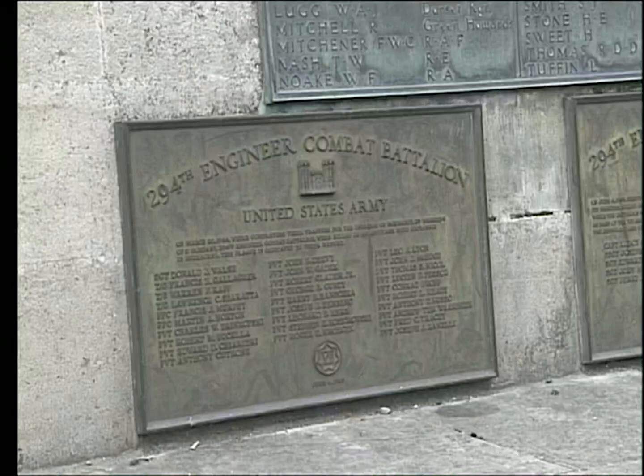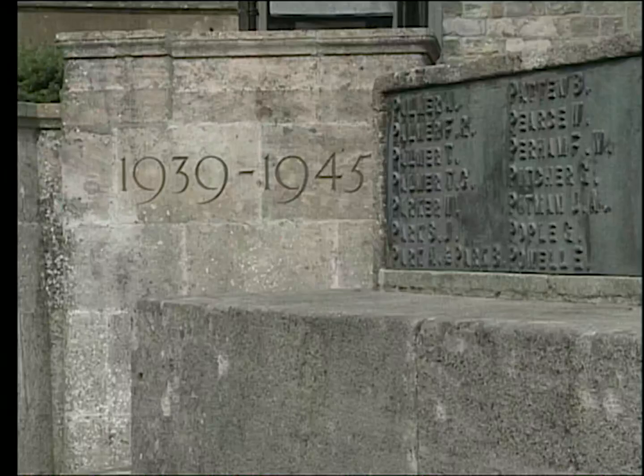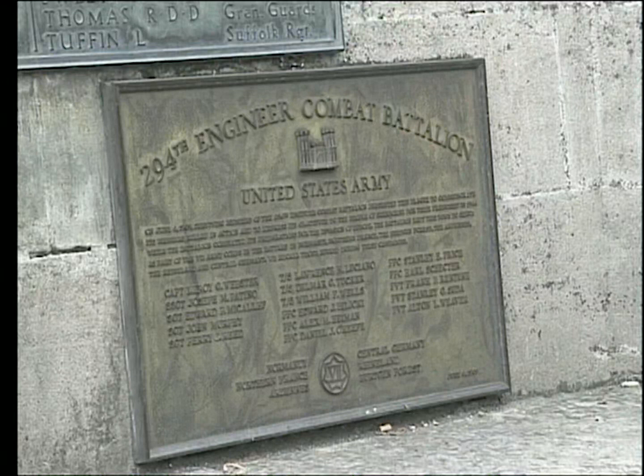These two plaques at the bottom here commemorate the 29 members of the 294th Engineer Combat Battalion who were killed near here in a landmine explosion in March 1944 as they trained for D-Day. The second plaque commemorates a visit by the survivors in later years.